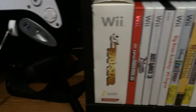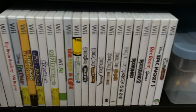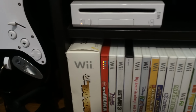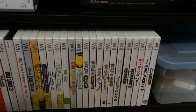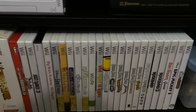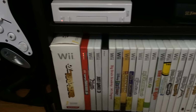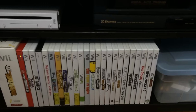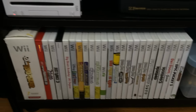Here we go. Most of these are my wife's games. I don't have many games because I don't really play very often. I think, let's see, Super Mario Bros. Wii, Knights, that's mine. Epic Mickey, that's mine. And I think, yeah, there's a Guitar Hero Metallica that I picked up. Everything else is my wife's. They're all games she bought. I used to have more games, like Super Mario Galaxy, which I played and beat and then got rid of, and all kinds of stuff like that.